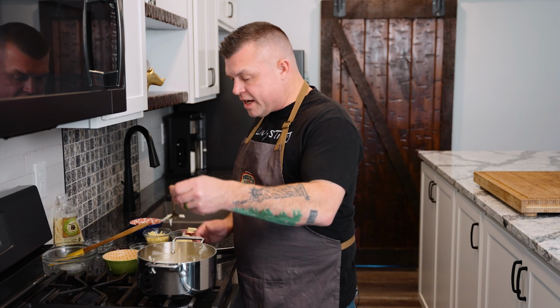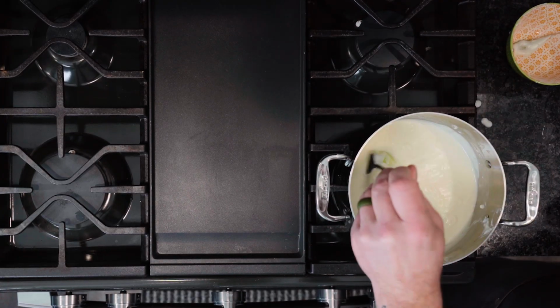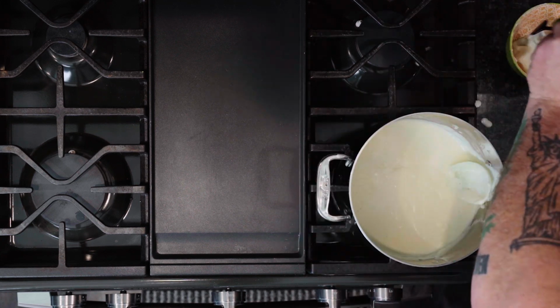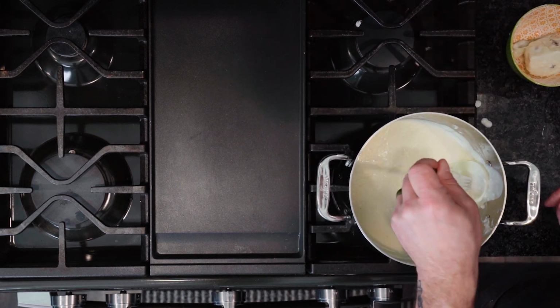We want it thick. So we're gonna take out our bay leaf and our onion and make sure that we don't have any of the cloves in there. And I see they all stayed in our onion, so we're good to go. Now comes the best part.